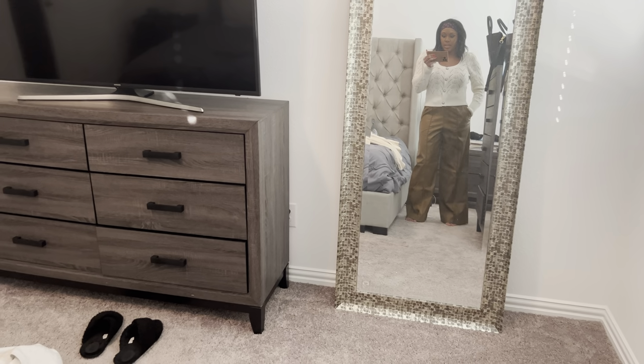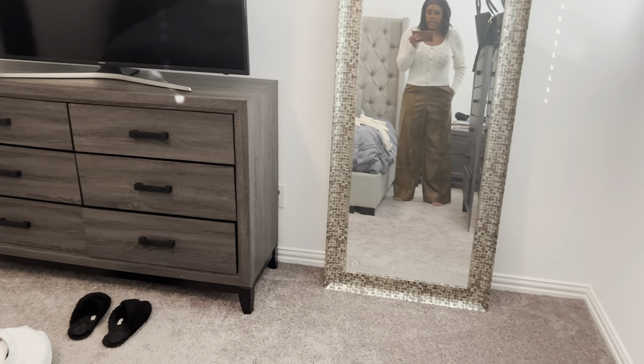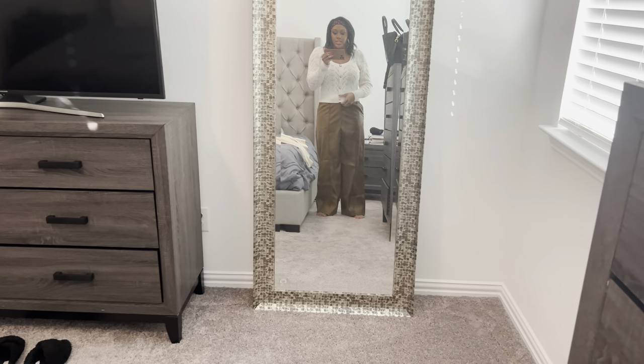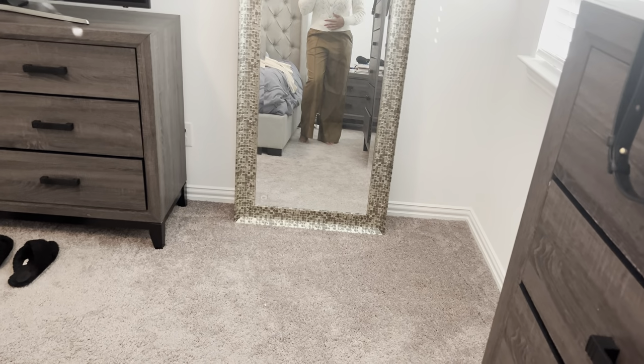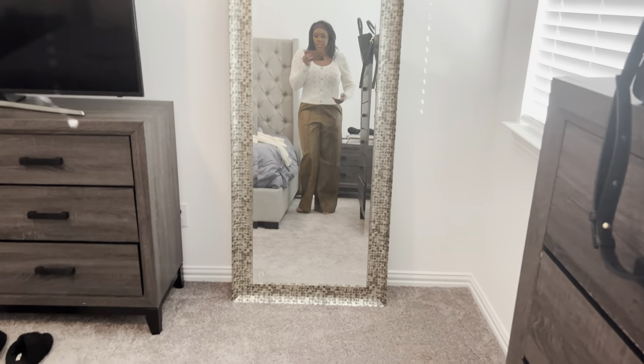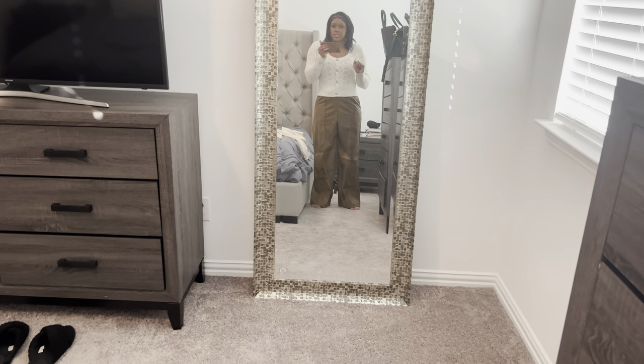So these are the pants that I forgot were so wild. Like, these are cute, though. I just put them on, and I was like, ooh, I need to put a look with these. But I don't think I'm feeling it with the sweater. I think the sweater would need to be more form-fitting. Like, it's not bad, but it's still like meh.